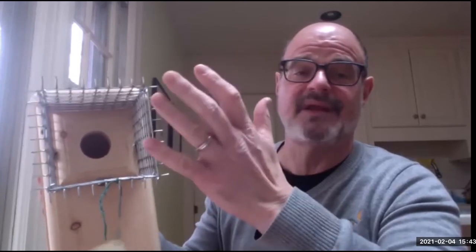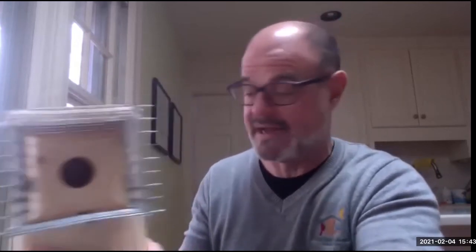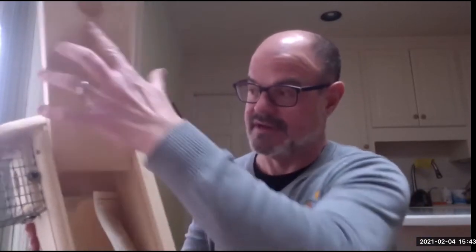This works about 98% of the time. There's always a chance that something can get in there, but it is extremely effective, and it's also cheap. It's like a $12 insurance policy for your bluebird house, which is not bad. I like this particular box because it opens on two sides. On this side, there's actually some plexiglass in here, so if you want to open it and see what's going on in there, it's just a little bit safer to do it that way.